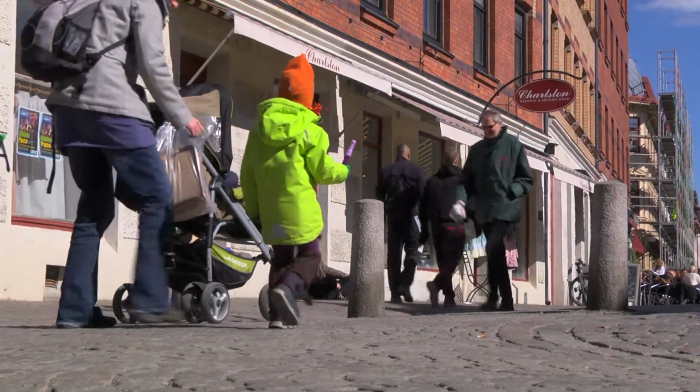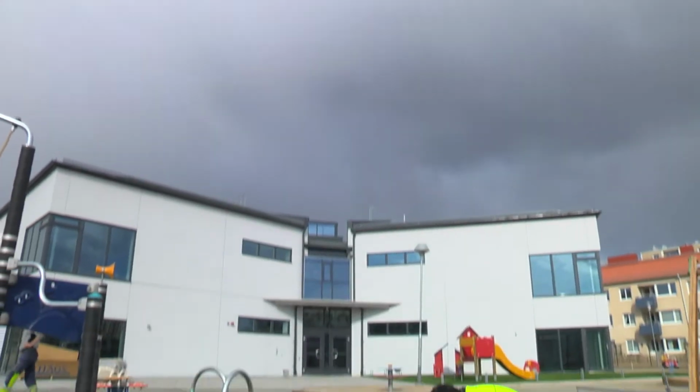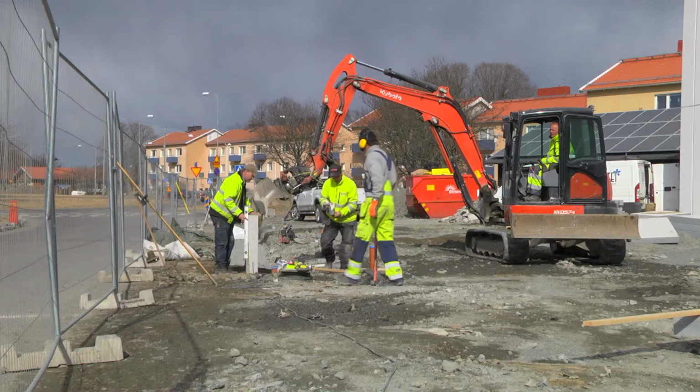We think it's extra important to show really sustainable solutions in a building that is designated to small children. And we hope that they already from the beginning will learn how to act climate smart. The local authorities at the city of Gothenburg are serious about cutting down on the city's emissions. This brand new preschool will be opening shortly, ready to house 120 children from the ages of 1 to 5.